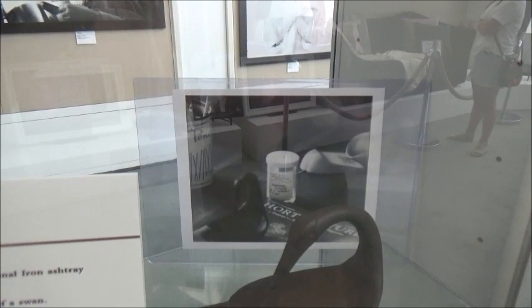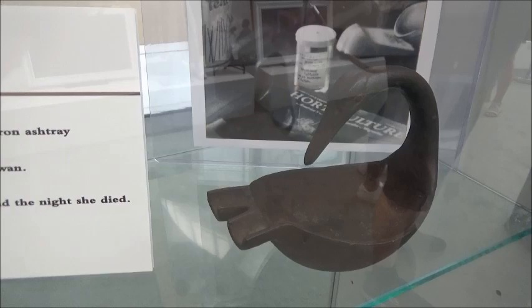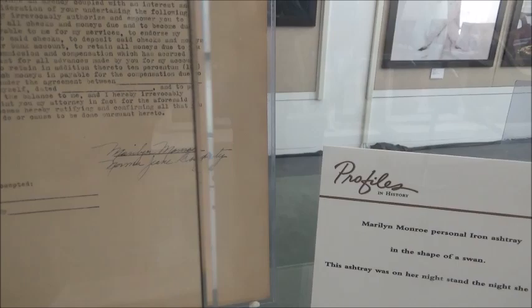This, I think, is one of the most interesting items here. This is Marilyn's personal iron ashtray in the shape of a swan. And this was on her nightstand when she died. Think about that. Power of Attorney letter, signed twice by Marilyn. Autograph letter signed Norma Jean. Great stuff.